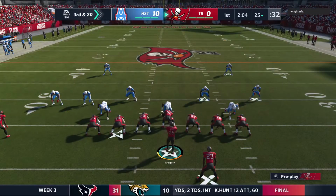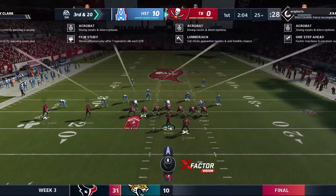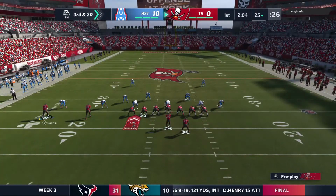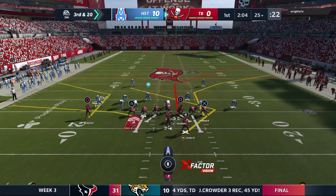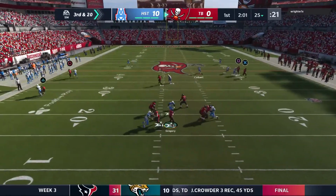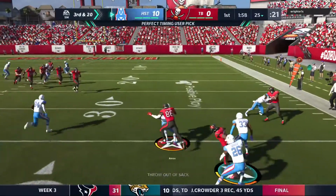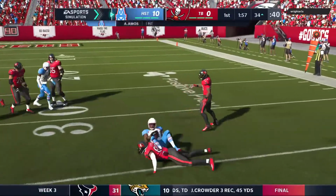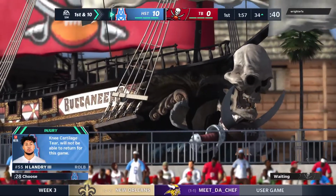3rd and 10 wasn't going to be easy. Now after the holding penalty, they have to deal with a 3rd and 20. Operating from the gun, Gregory. Looking for Jones, and it's intercepted. Adrian Amos with a pick, and his guys are going to take over at the 34-yard line.